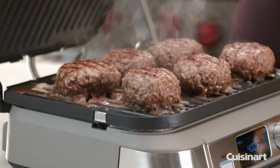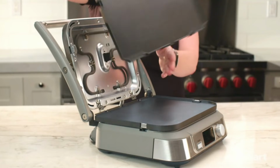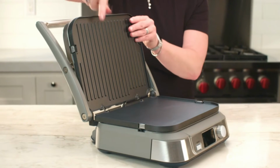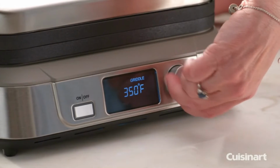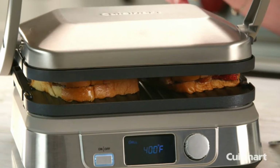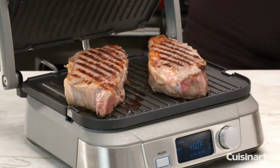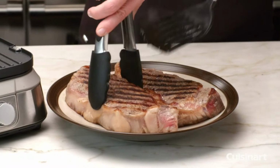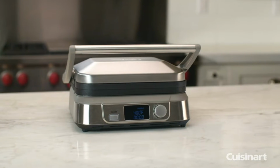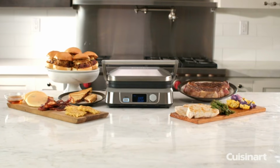The Griddler 5 features an adjustable floating cover, stay cool stainless steel handlebar, and the reversible removable cooking plates are completely dishwasher safe. With adjustable temperatures from 175 to 450 degrees, you can lightly toast a panini or sear your steak to perfection and use the 2-minute sear function for lightning fast results. All of the features you love with a simple modern design. The Cuisinart Griddler 5 is the ultimate addition to your countertop.